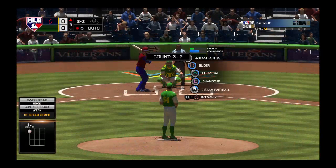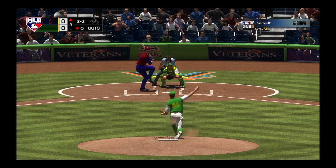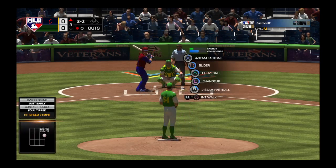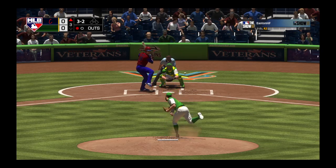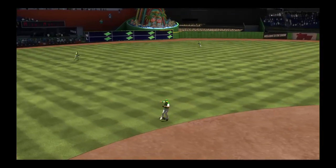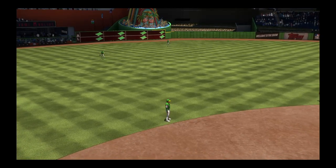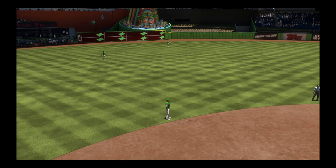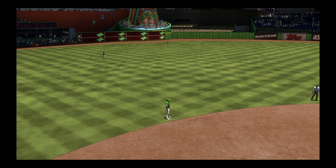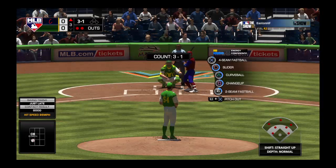Here's Ben Zobrist now. Flied out in his first at-bat, so making 0-for-1 so far. Swinging, a ball line hard towards short, but right at the shortstop for the second out. Now batting, second baseman, Mookie Betts. Digging in for his second at-bat, Mookie Betts. Third inning, no score to this point.